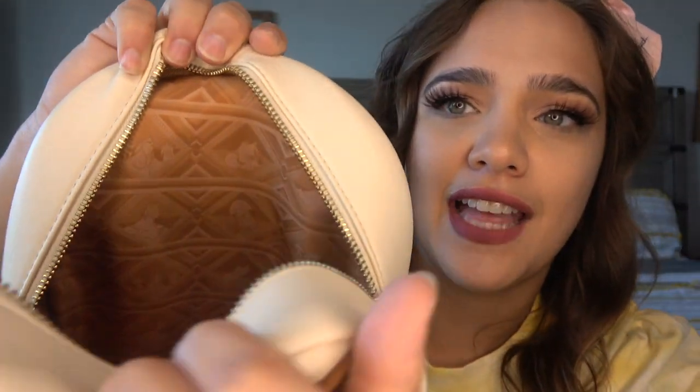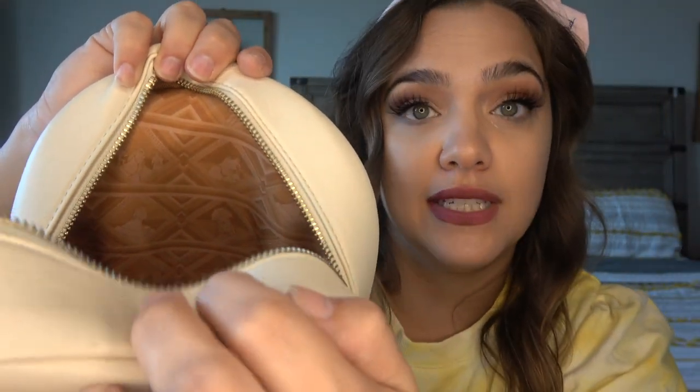This is my current purse, so I can't really show the inside super efficiently. Let's see. Oh wait, I can. Okay, that's the inside print. It's actually the same print that's in my red Emperor's New Groove bag, but in brown. I love this bag. I usually use this one in the summer just because the pool reminds me of the summer. But I do super love it.